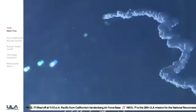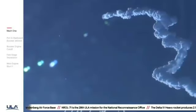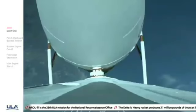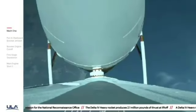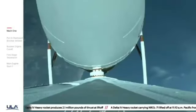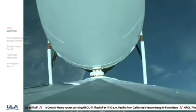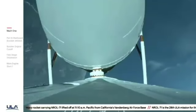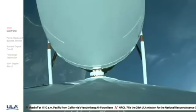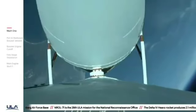Second stage attitude control system press valve has been opened. System now pressurizing to flight levels. Response looks good. Now 2 minutes, 10 seconds in. Chamber pressures on all three engines continue to look good. Vehicle's now gone to closed loop guidance. Vehicle body rates look good. Now 2 minutes, 30 seconds in.